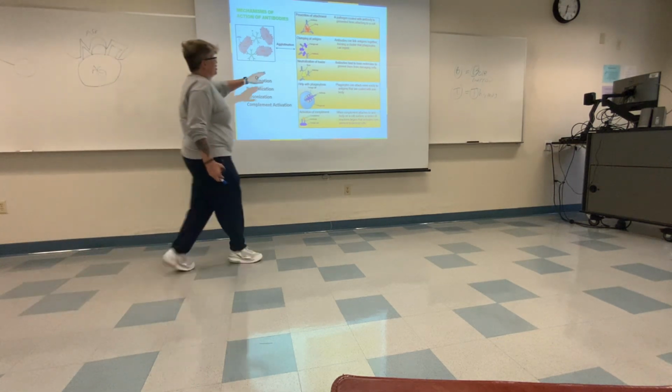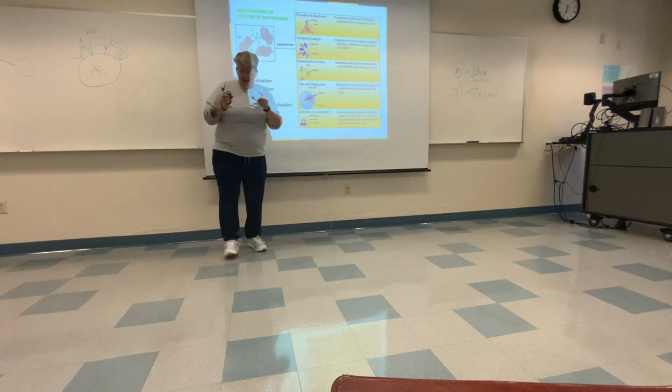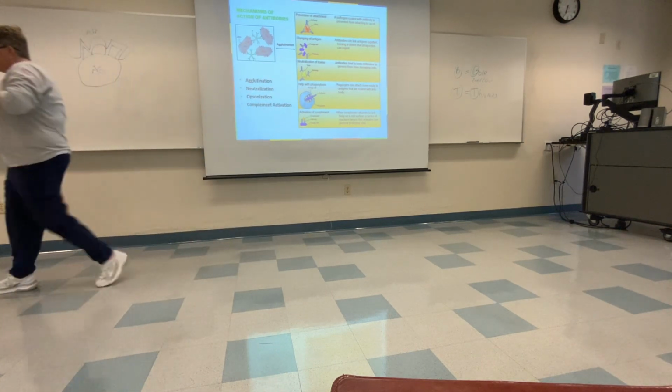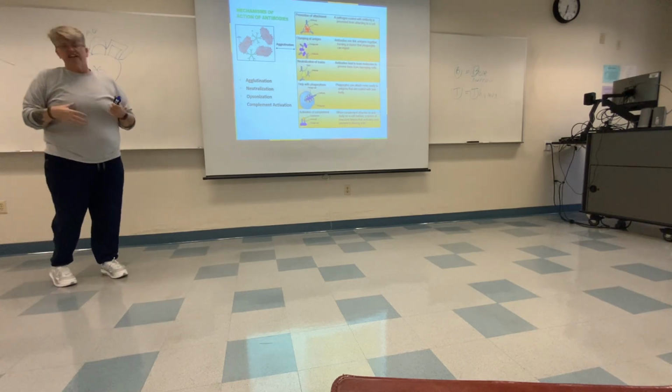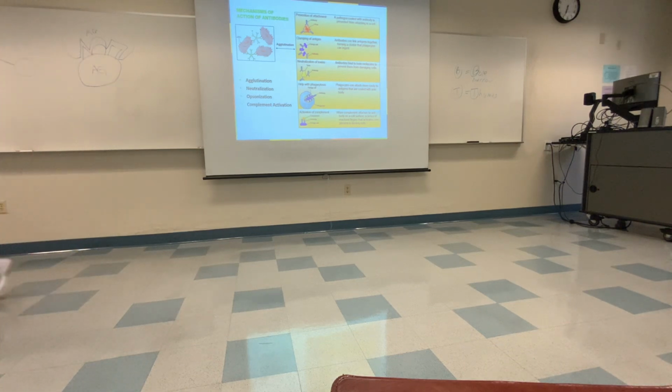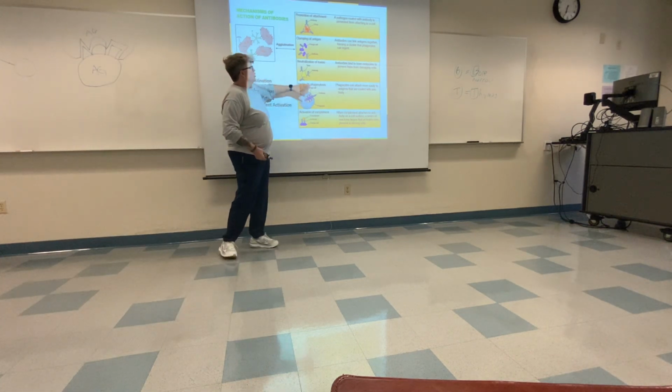The clumping action, that is agglutination. That's what I was talking about earlier. When you have multiple antibodies attaching to multiple antigens, that causes an agglutination thing. So you're clumping it up, it becomes very ineffective, can't get any more cells, can't start to divide. You've created a problem with it. And so that's a clumping action.